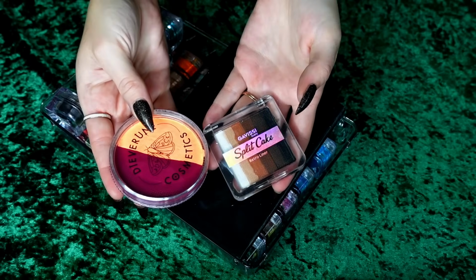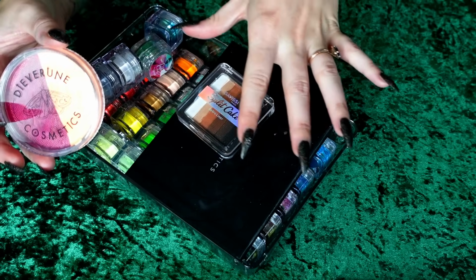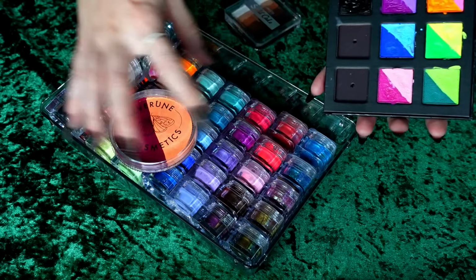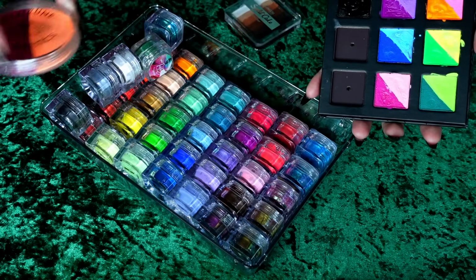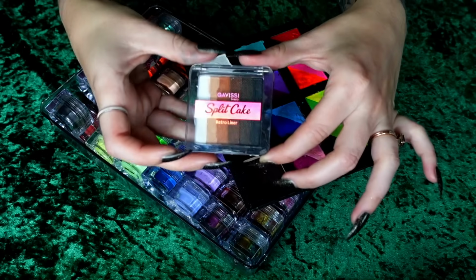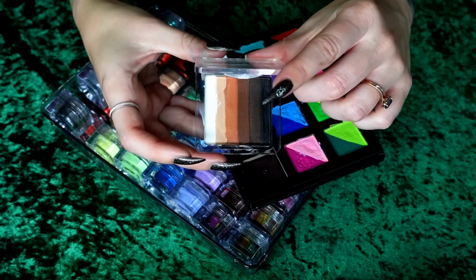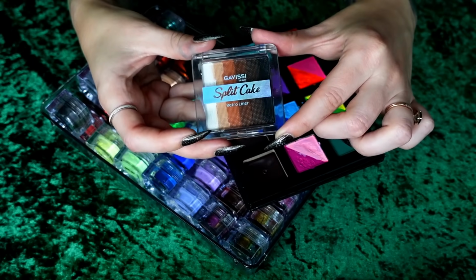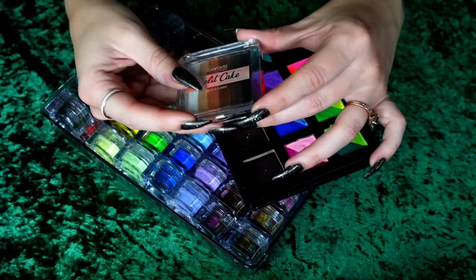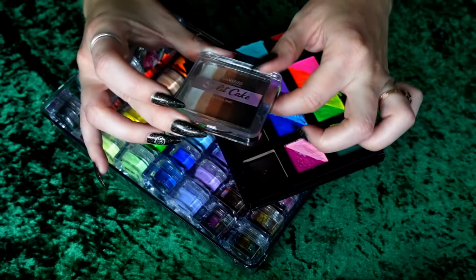You know, I might actually be able to let these go. This one from D'Avrune is really pretty. I like the colors, but I have these colors kind of already mixed in my collection. Even in this Lethal palette, I feel like I have a similar vibe here. I have other purples in here. I have other peachy tones in here. So I don't think I need to keep this one. It's kind of just taking up space for me. And then I'm always tempted to keep this neutral split cake liner from Gavissi, but I never reach for this. If I'm gonna do graphic liner, I'm just not thinking about using neutrals. I'm either gonna use a black or a white or a funky color. So I don't think I need to keep this anymore.